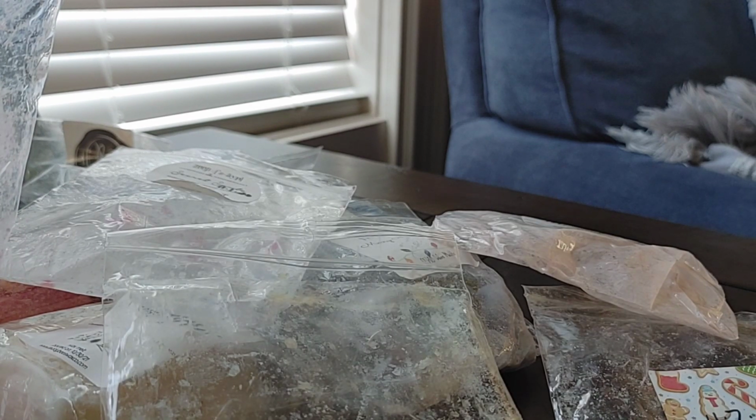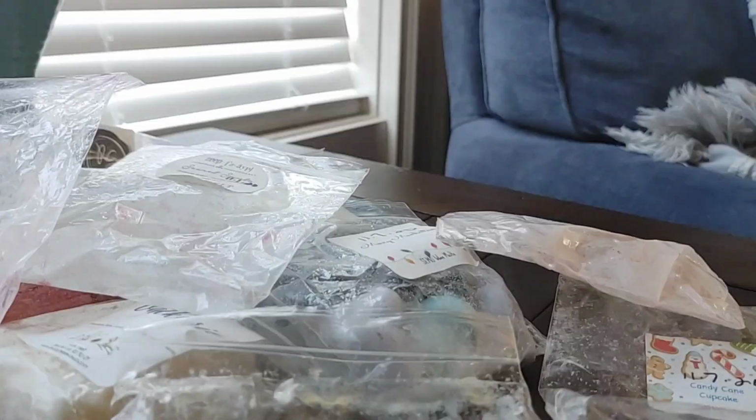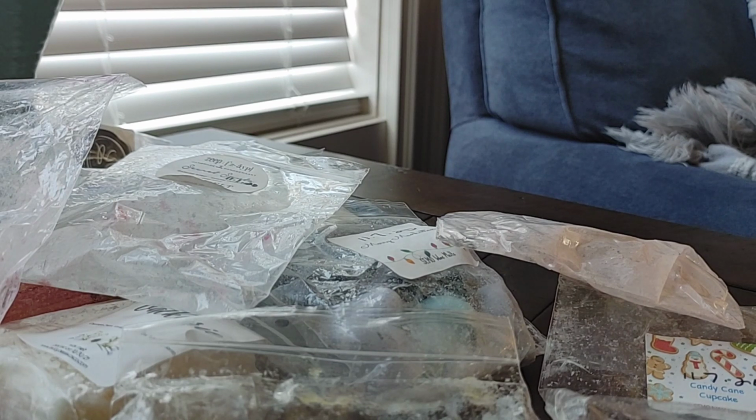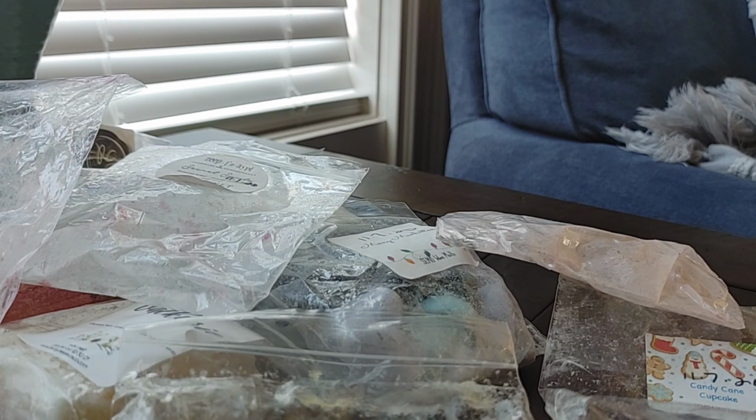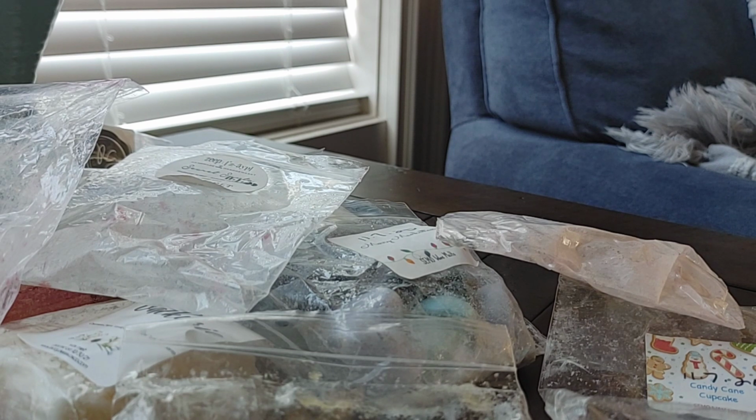From Tea Time Tarts, I did work on some of this loaf. I chopped it up here. This is Spiritual Awakening, Palo Santo, Patchouli, and Cream. I love this scent so much. It threw really well. It is just a creamy patchouli with that Palo Santo. But her Palo Santo is beautiful.